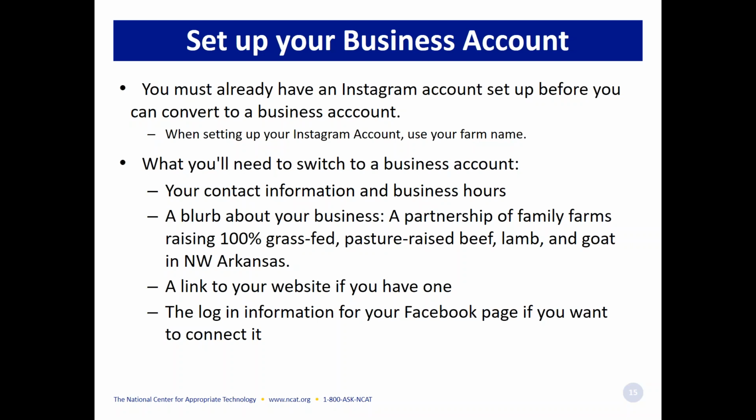And the login information for your Facebook page if you're going to connect it, which I highly suggest you do. And if you're anything like me, you forget every single password you've ever created. So it can be a little frustrating when it prompts you to link your Facebook page to have to try and remember what that password is.